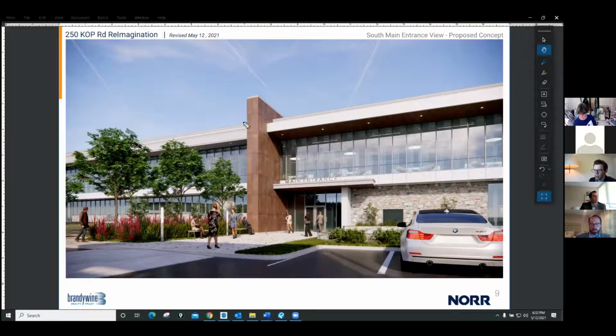I'll make a note as well. The roof line of the second floor of the building, which is contiguous the whole way around that second floor roof, is an existing EIFS system that we're going to keep. We're going to retain that. It's going to be patched, repaired, and repainted.